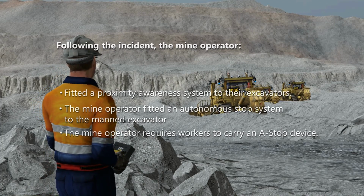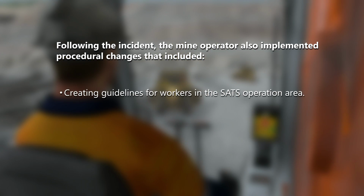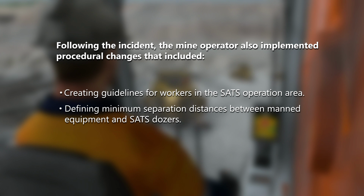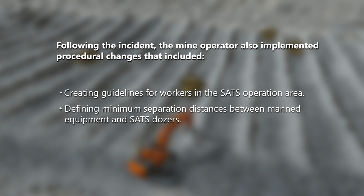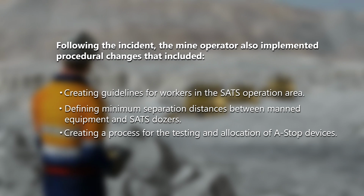The mine operator also implemented procedural changes that included creating guidelines for workers in the SATS operation area, defining minimum separation distances between manned equipment and SATS dozers, creating a process for the testing and allocation of A-stop devices.